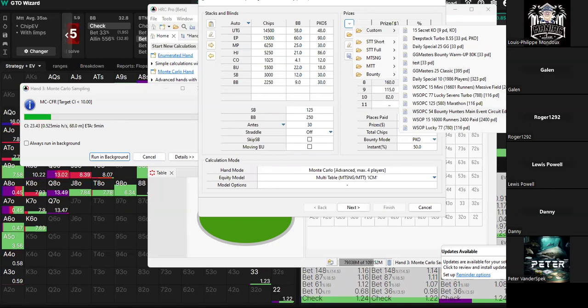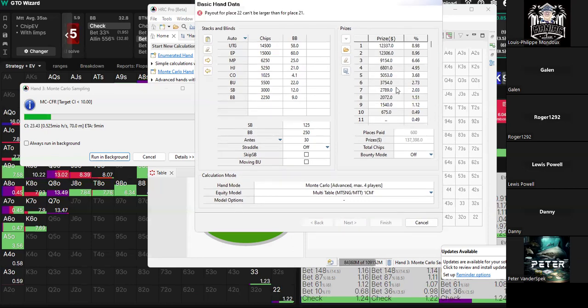Because for vanilla it may not matter, but with a bounty, you need the bounty size relative to the payouts to be correct. So it has to be the correct buy-in, basically. It does matter more. It should be the exact one, if you can.